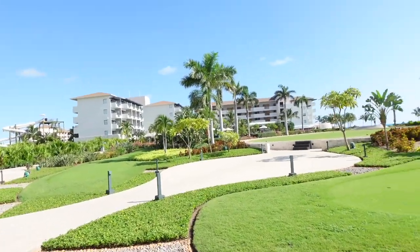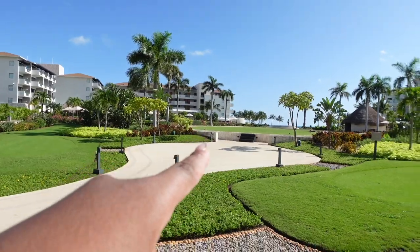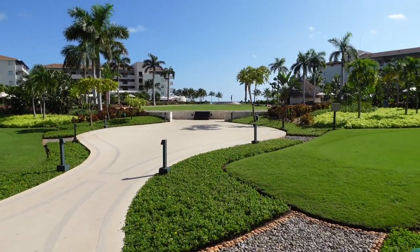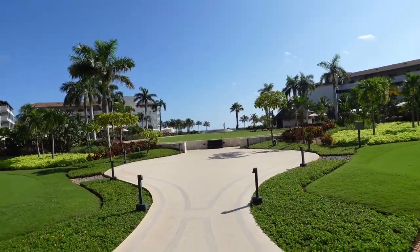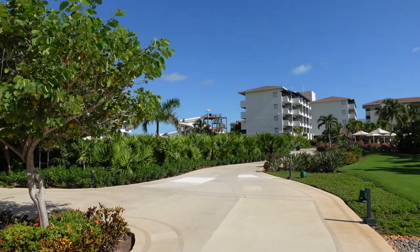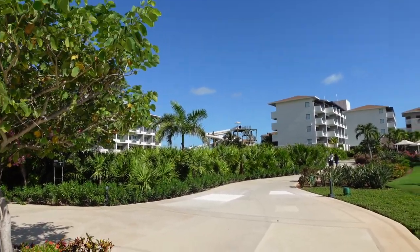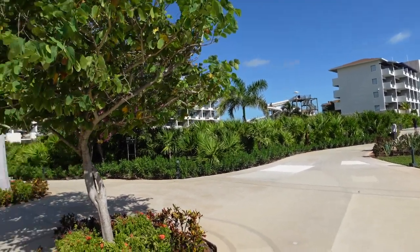Here's where the wedding was. So they had all the chairs on the grass right here. It was a really nice setup over here, but it was hot, hot, hot. But you guys can see the beach from behind the stairs. The water slide over there. That's where the kids zone is. I don't know if we're allowed to get on it, but I'm gonna try because I really do like water slides.